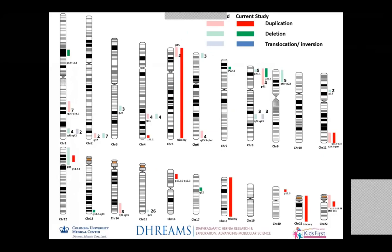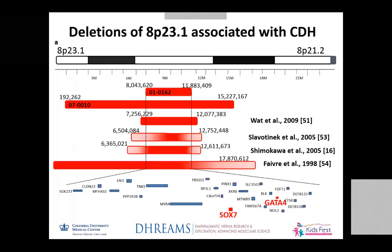But I'm going to show you one circumstance, and I'm going to point out that we saw in particular a region on chromosome 8, 8p23.1, where we saw not just one individual with CDH, but actually a series of individuals with congenital diaphragmatic hernia that had regions that were all in 8p23, but they were varying in terms of size.